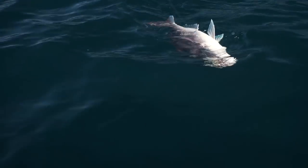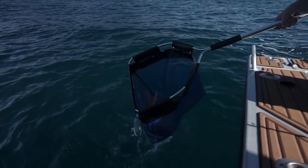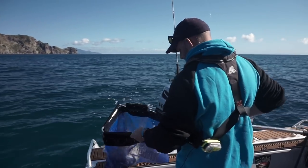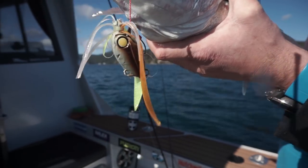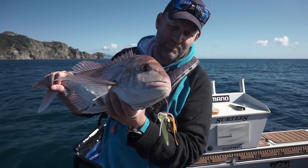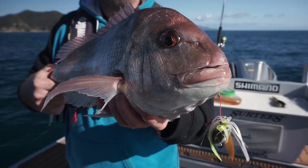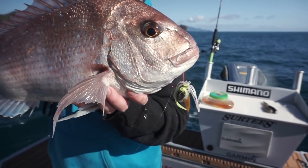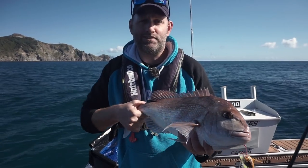Here we go. Beauty. Great fish. And that's on the new Dungeness crab Lucanus. Awesome. It's a good fish. The Lucanus is a tried and trusted lure, no doubt. But that colour there, Dungeness crab, it's a new colour that's just released. And that is my first snapper on it. Luckily for us, we've got dinner sorted now. Not so fortunate for the snapper, but he will not be wasted and will be enjoyed for supper.